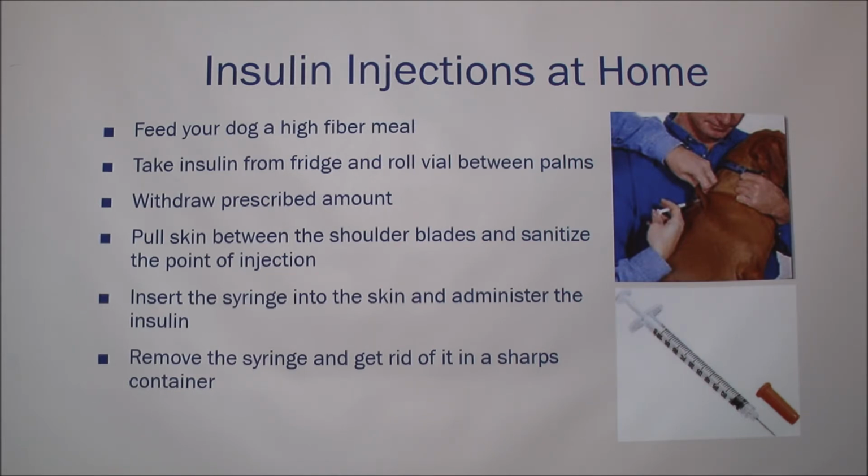Okay, because you're estimating and probably overestimating how much didn't go in. It's better just to let the dog go with the amount of insulin that they got, and then the next time, because it's within 12 hours, they get insulin again, and by then it's not a big enough time period.